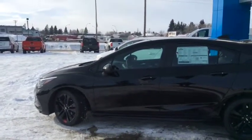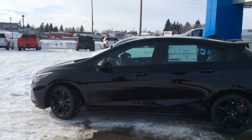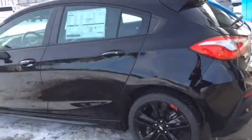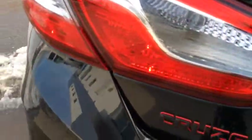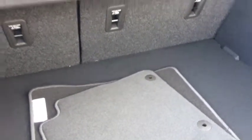Has remote vehicle start, so you can start your vehicle from the comfort of your home or office. And with it being the hatchback model, there's the black badging with the red outline. All of your rear cargo is safely covered from any outside view.